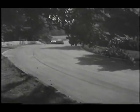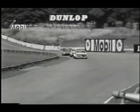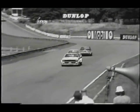Marshall has closed right up on Mike Crabtree. Mike Crabtree is right on the boot lid of Martin Thomas's Chevrolet Camaro. It's very, very difficult to get past at Crystal Palace. It's a very tight, nattery circuit. Braking is all important. Positioning is all important too.